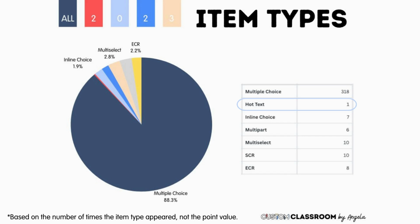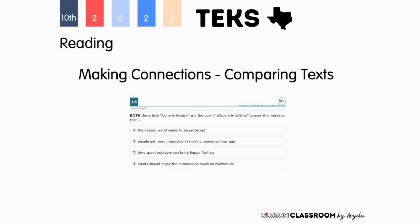I was surprised to find that only one hot text appeared, even though it is said that it would be tested in 3rd, 4th, and 5th grade. I also started to look at the actual TEKS that were tested in reading, and on every single test, the most commonly appearing TEK was making connections or specifically comparing text, which is not surprising since every single test will have a paired passage that students have to analyze.